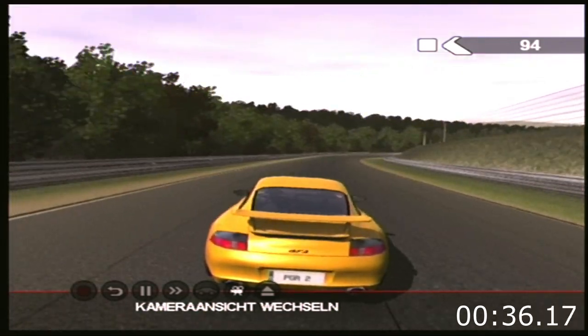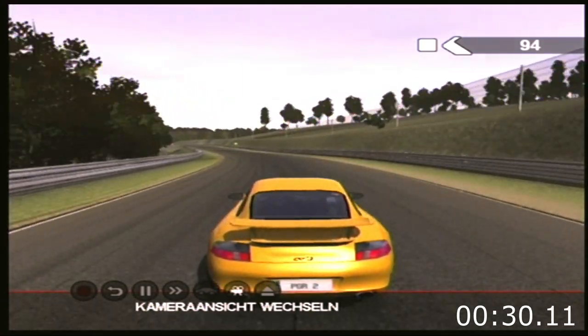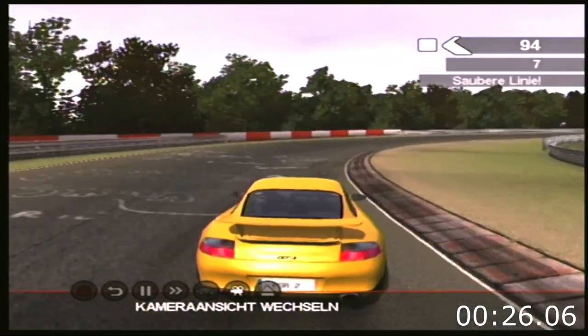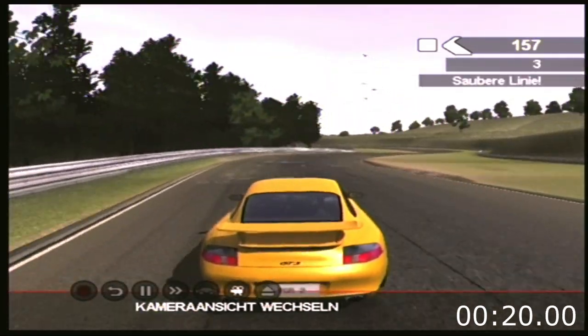So yeah, the first challenge is a hot lap, as you can see on the timer I have added to the right, and it's a rather short one, under 2 minutes in total.